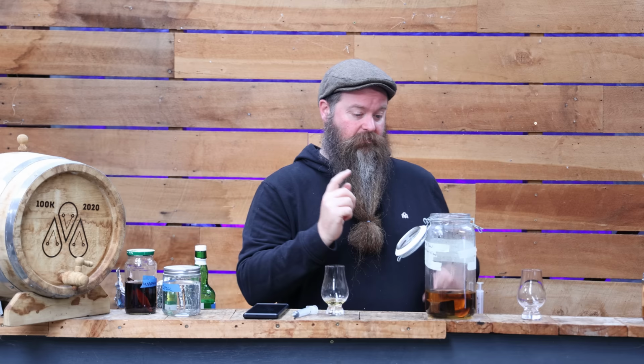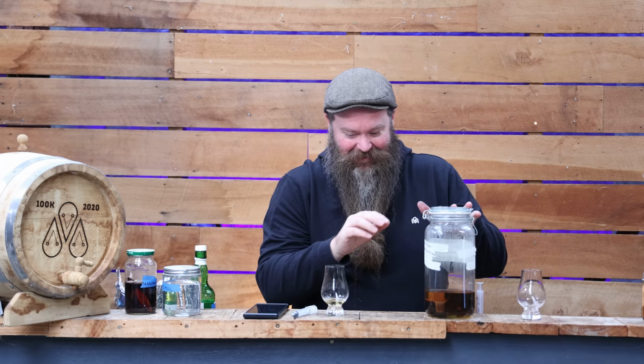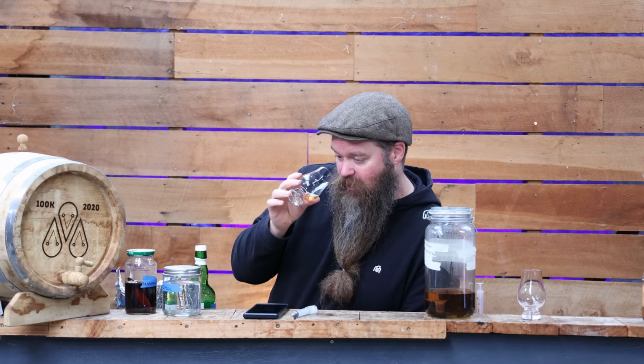So something needs to happen to this. It can't sit in this jar any longer like this. That's just silly. But let's have a taste and see where it's at. Is it even worth keeping? Oh yeah, it's worth keeping. Definitely worth keeping. Actually, I think I have a plan. I have a sneaky plan.